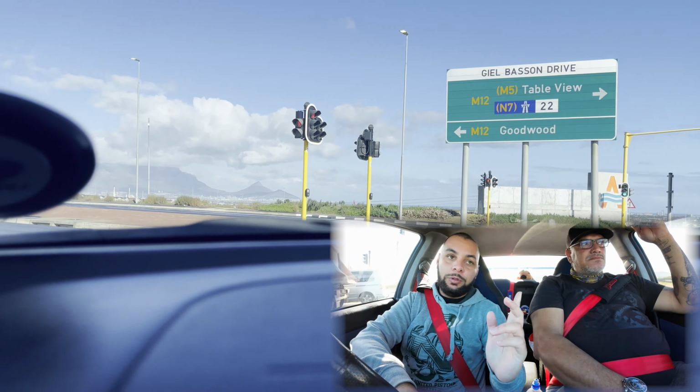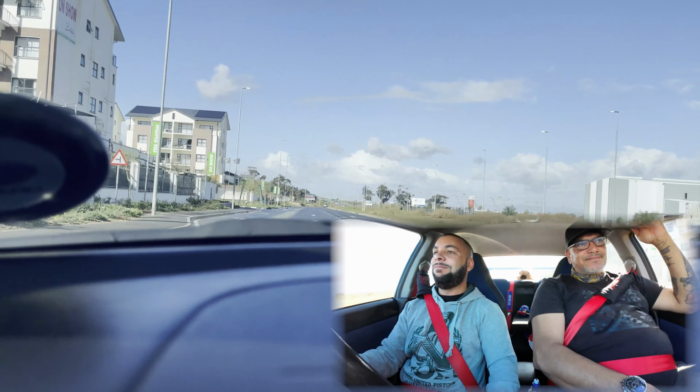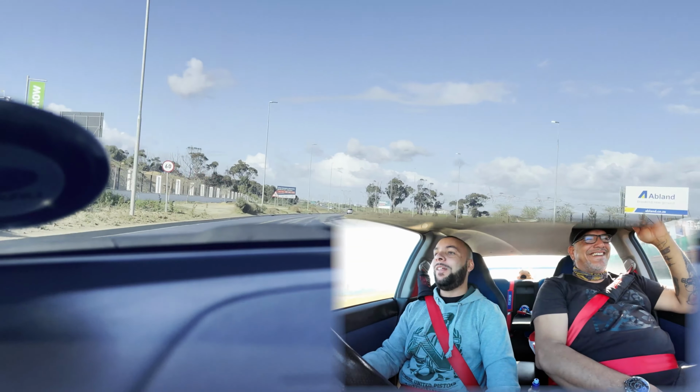Guys, we'll do one more pull and then we'll say bye-bye. So first gear. Beautiful. The motor sounds beautiful. You can't hear the motor at all. No, she's quiet, I mean, she goes well.